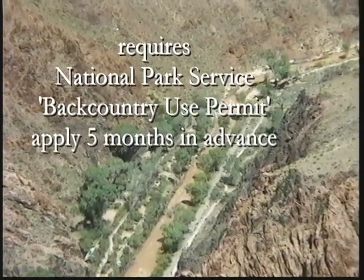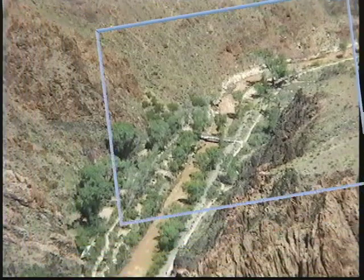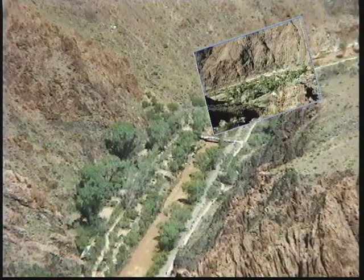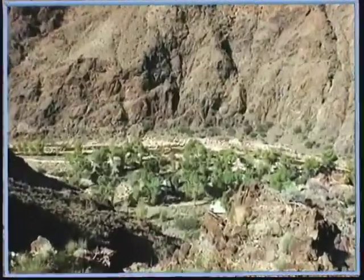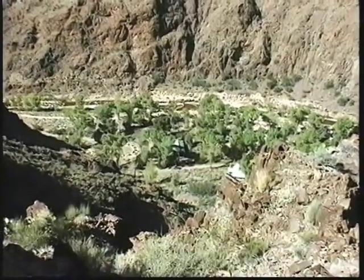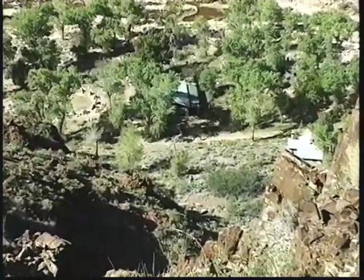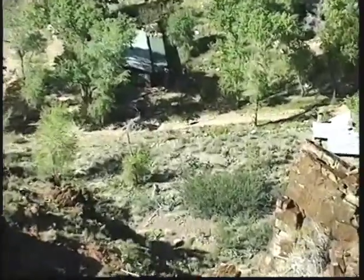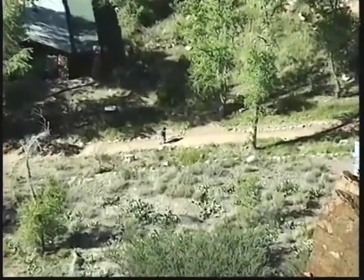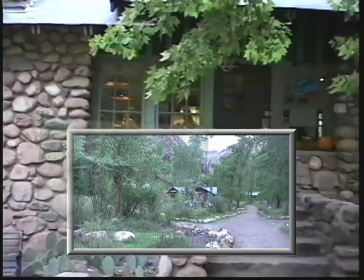A National Park Service backcountry use permit is required to camp here. Less than a quarter mile to the north of Bright Angel Campground is Phantom Ranch, the best-known destination in the canyon. For the walk-in hiker, Phantom Ranch has water, lemonade, restrooms, and a pay telephone. Hot breakfasts and dinners are available at specific times with advance reservations.